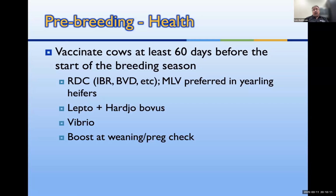And what I do now, the folks that I deal with, mainly what we do now is we will give the Lepto, Vibrio prior to the breeding season. And then when we come in and preg check somewhere in that 90 to 120 day window, we'll hit the cows with our respiratory disease complex and to protect them to the middle in this third period of pregnancy.